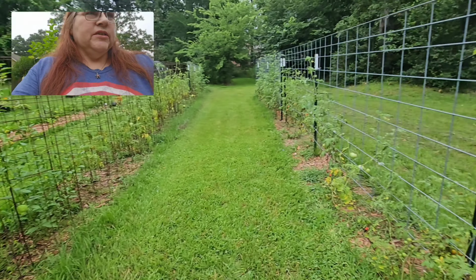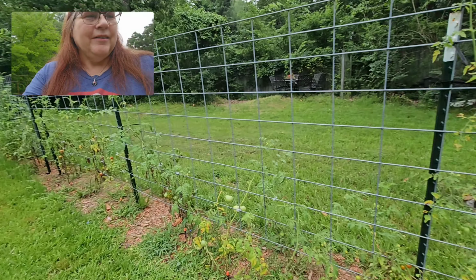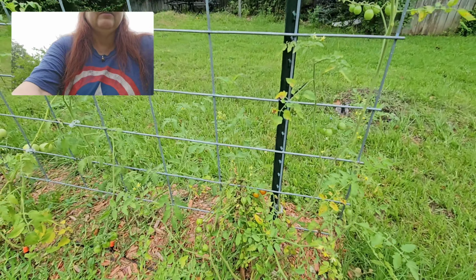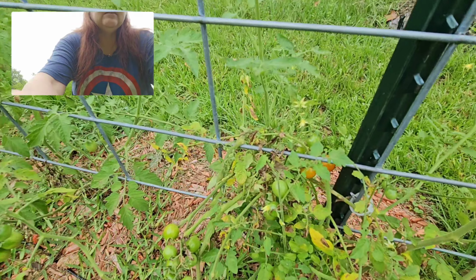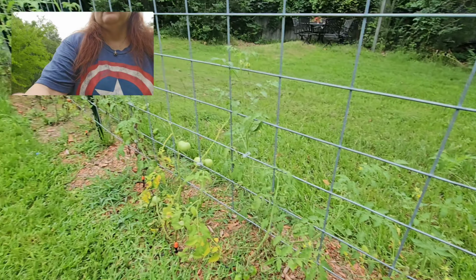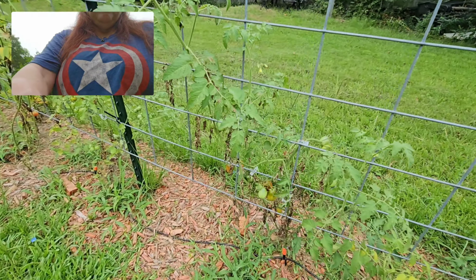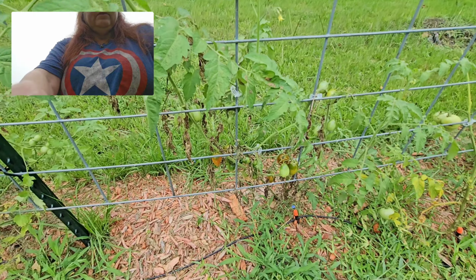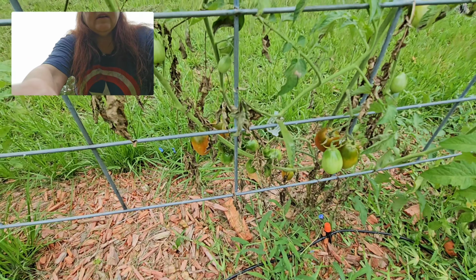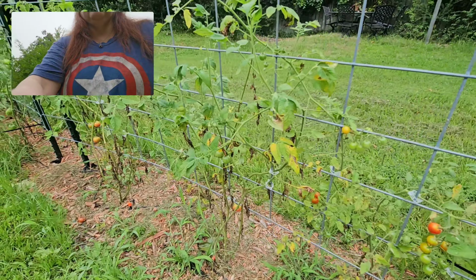So we'll just start. I'm just swinging you back and forth. We're just going to start with the tomatoes. We've got some babies right there. Got some more. Got to pick those. Super Sweet 100s, Brandywine cherries.